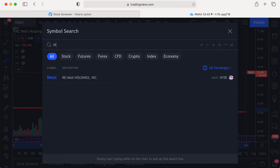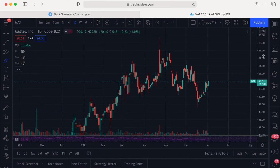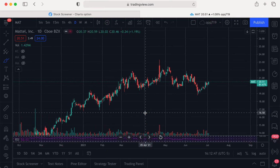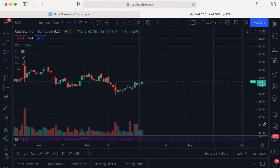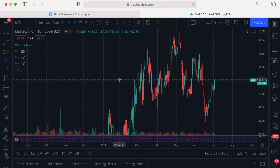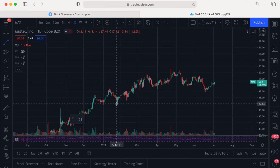One that everybody keeps asking about why I'm in it is Mattel. This has nothing to do with housing, but I just wanted to talk about it real quick. We did have a pretty good sell-off here, and it started to chop up. So my stop loss would be like 20.55, and I'll get out.